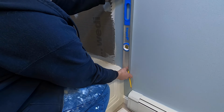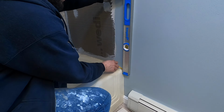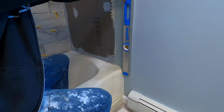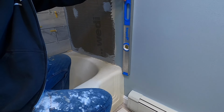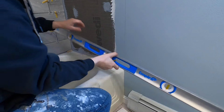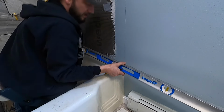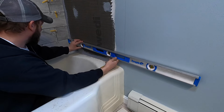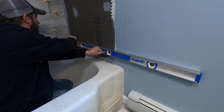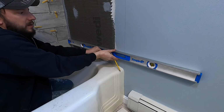So to start this side, I want to do a plumb line all the way up from here. Put it right at the edge of the tub. And then I'm going to put my bull nose right on this line. Make a nice light line. And then afterwards we can caulk it in and paint it on the other side. And remember, I want to do this level line because the tub is slightly out of level. That'll be my line for the first row of the tile.